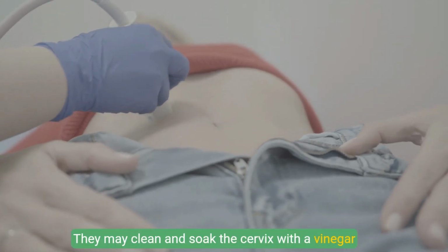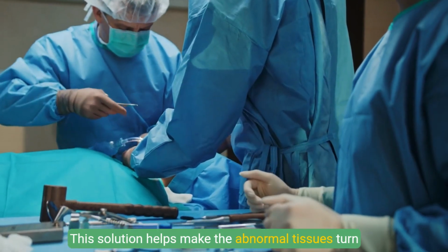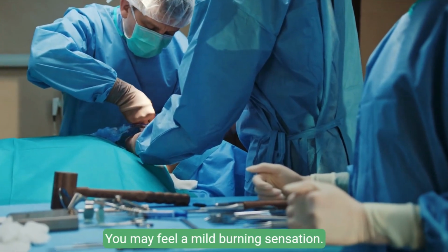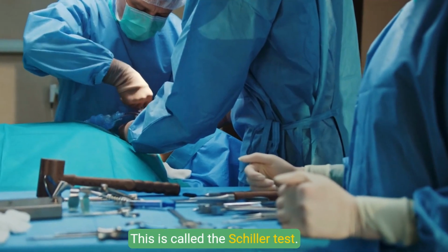They may clean and soak the cervix with a vinegar solution, an acetic acid solution. This solution helps make the abnormal tissues turn white so they are easier to see. You may feel a mild burning sensation. An iodine solution may be used to coat the cervix. This is called the Schiller test.